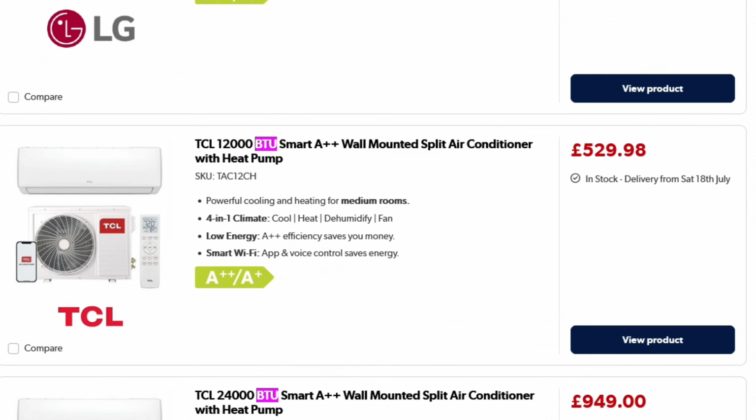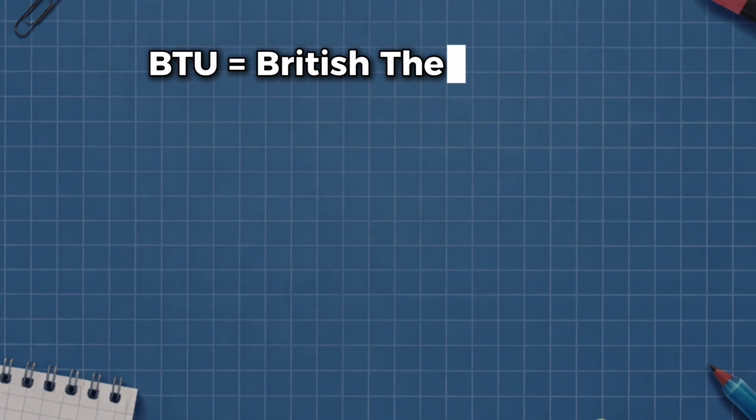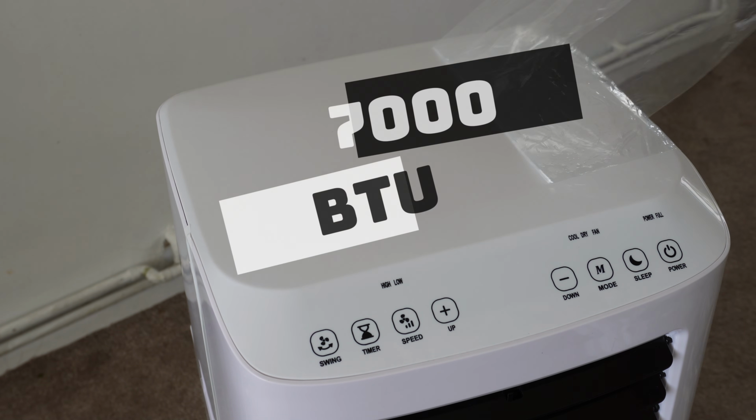Now firstly, let's talk about the cooling performance, because the most important part obviously is how well does it cool. Now before doing any kind of testing on this, I just want to explain what BTU means, because it's the single thing that you will see in every single listing of an air conditioner. So BTU stands for British Thermal Unit and is basically a measure of how much heat an air conditioner can remove from a room. The higher the BTU, the more powerful the cooling. This Tronic unit is rated at 7000 BTU.